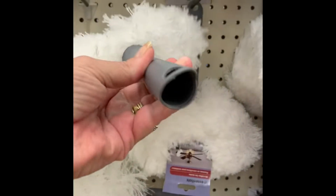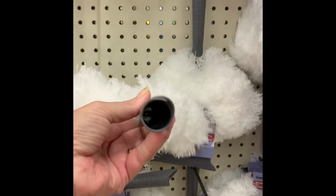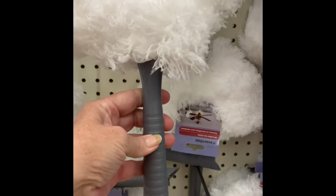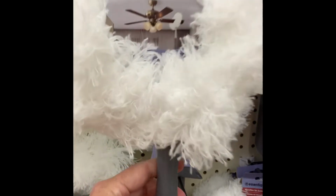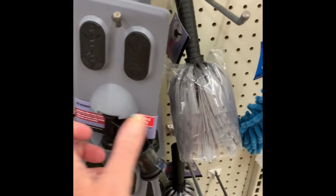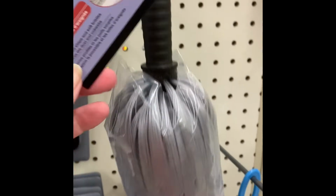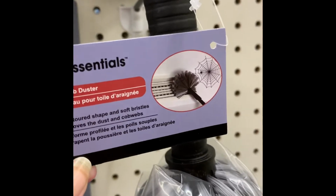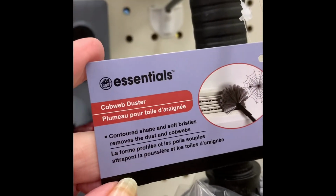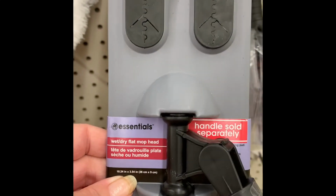It's to clean your ceiling fan. It goes with the broom and mop system. You put it on the long pole. Along with that mopping system, once you have the stick, you can use it for all of these pieces. I have this at home and I love it. So this is the cobweb duster. This is what it looks like closed up. Then you have the wet and dry flat mop head.